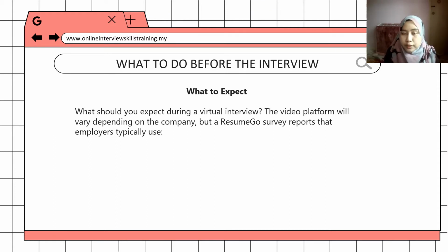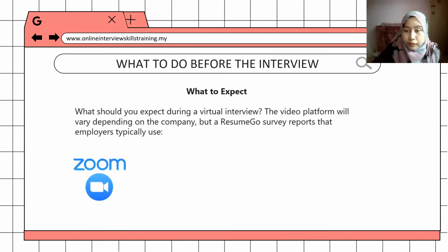Okay. So we will share with you a few platforms that most employers use to conduct online interviews, so that you can revise how to use the platform. Okay, the first one is Zoom. Everyone knows what Zoom is. Currently, most companies use Zoom to conduct meetings, online training, and online interviews also.